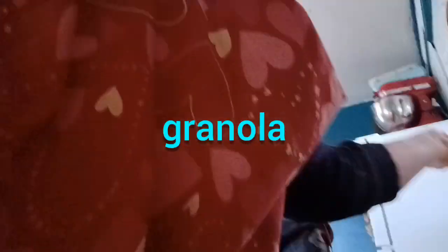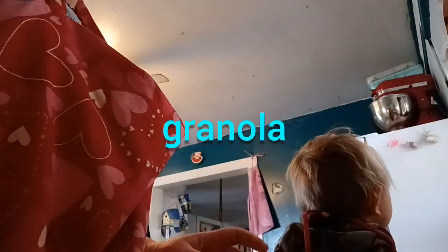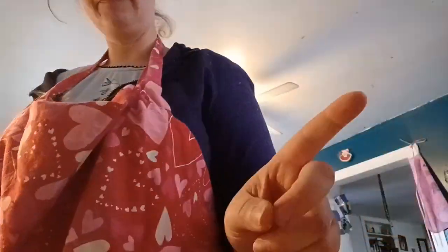The next item I'm making is some homemade granola from bloomingondime.com. I will post the recipe below and a link to their page. Now, in a saucepan, I am putting some brown sugar, honey, and some vegetable oil. Then I'm going to cook it.